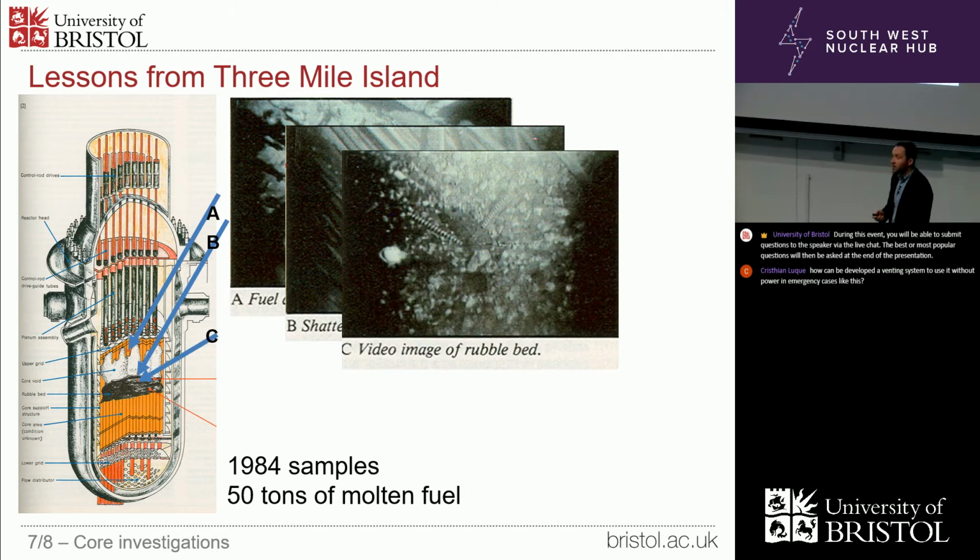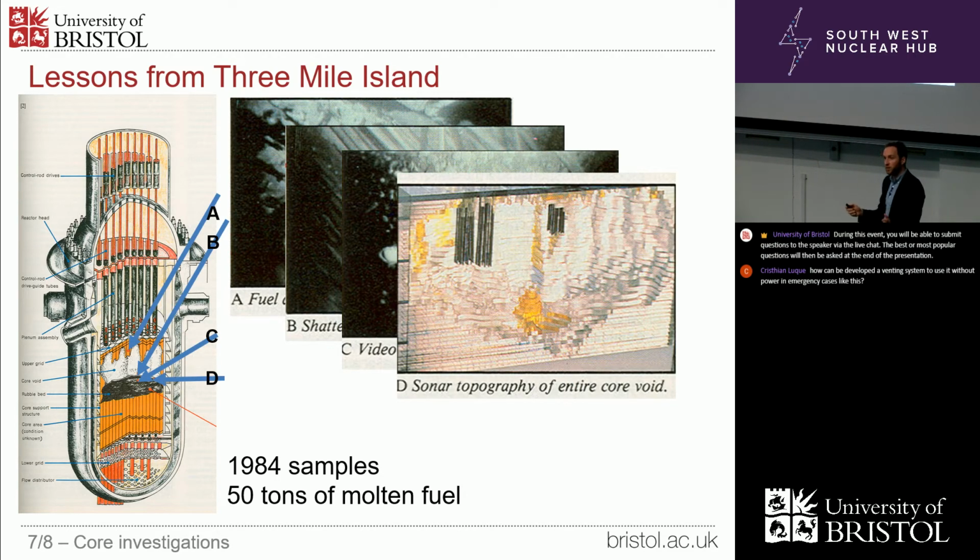I haven't told you a single thing about what it is that I actually do for my job. This is the reason why we're involved. You can use acoustic imaging to try and build up an idea of what the core looks like inside or in the water, and that's kind of how I got into this whole work.